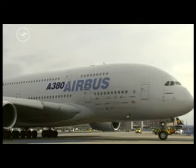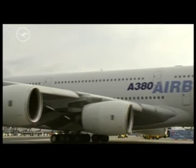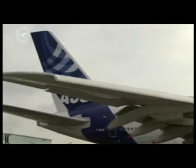Lufthansa is ready to experience the future. The Airbus A380, a new dimension in flying.